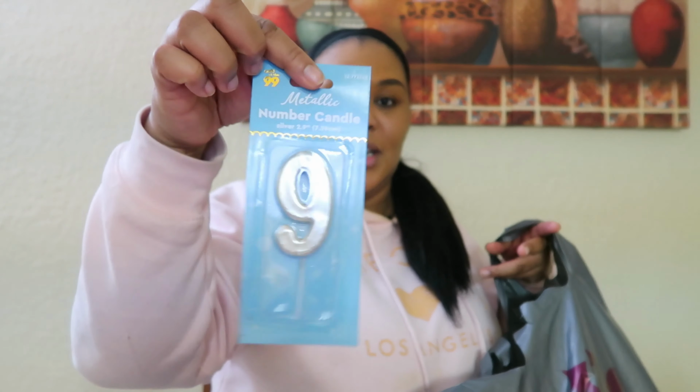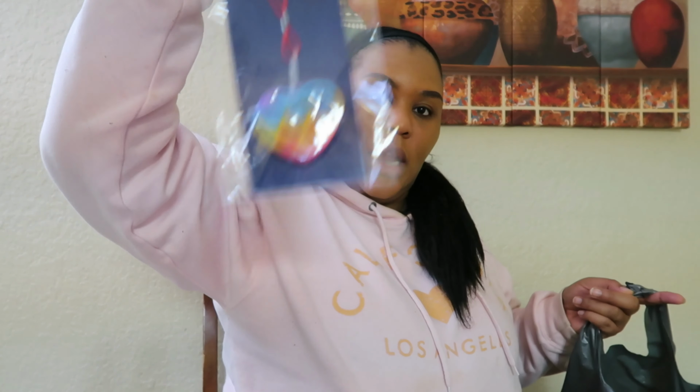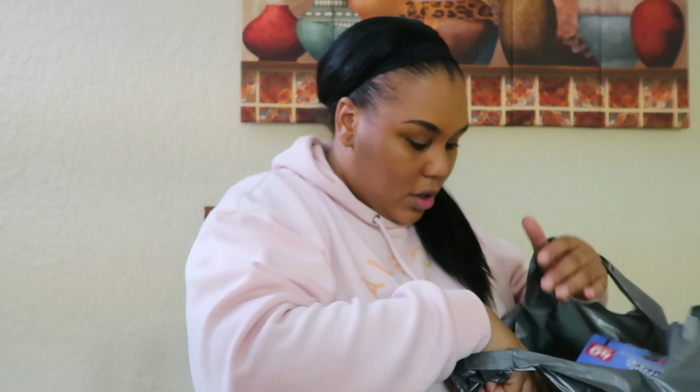Oh, and then there's just the number 9 that's gonna go on top of the cake too. I'm all over the place here with things. And I also got another one of those pocket necklaces. So that's what all of her friends are into, so I know that they'll love those.